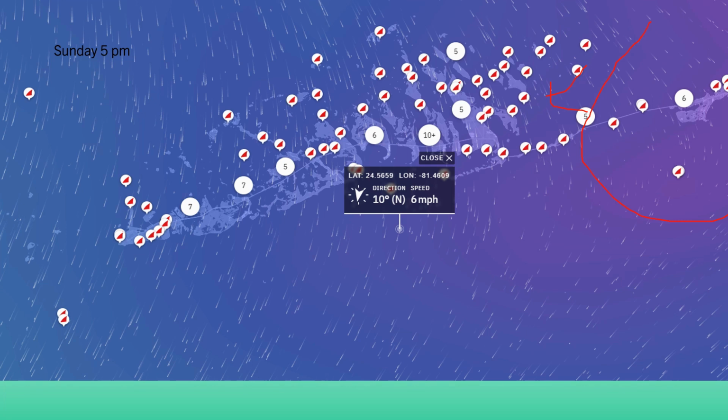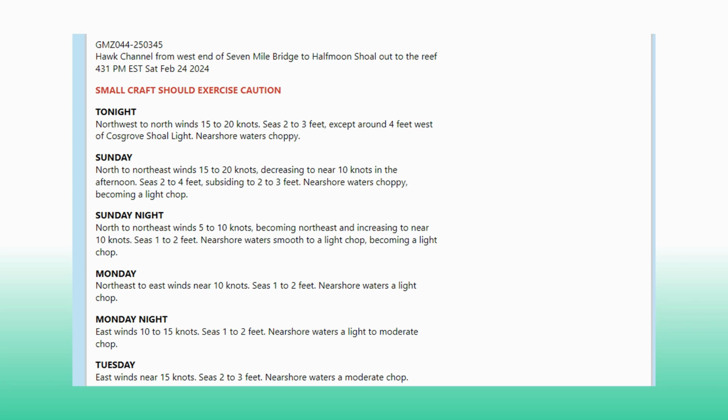It was a little choppy and bouncy heading out, but was not too bad at all. The next thing I look at is NOAA's marine forecast to see if there are small craft advisories. This was in effect for Saturday night. Reading that, what I was looking for was late Sunday afternoon, Sunday night. And here, wind 5 to 10 knots, and seas 1 to 2 feet.